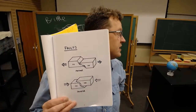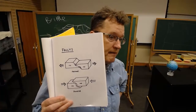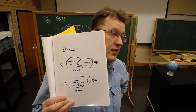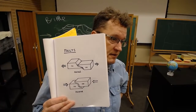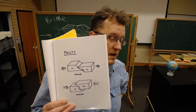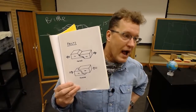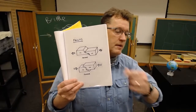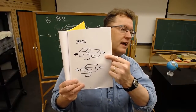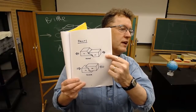What you have on page 15 are the two main types of faults that we have on this planet, normal faults and reverse faults. We now know that they form in cold crust. They are brittle deformation features. But instead of just saying we have a fault, we care about what kind of fault it is. Because as you can see, if normal faults exist, they are telling us that the crust is being pulled apart.